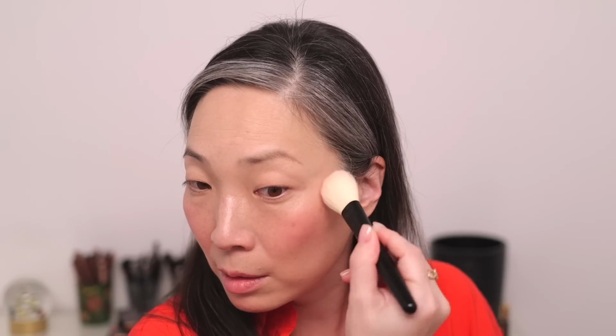Okay, I'm gonna do the same thing on this side. Do you see it just looks a little, I don't know, not patchy. It just doesn't look really smooth and even. So I'm gonna take this brush again and just really work it out. Once it's worked out, it looks beautiful. I love this sheen.